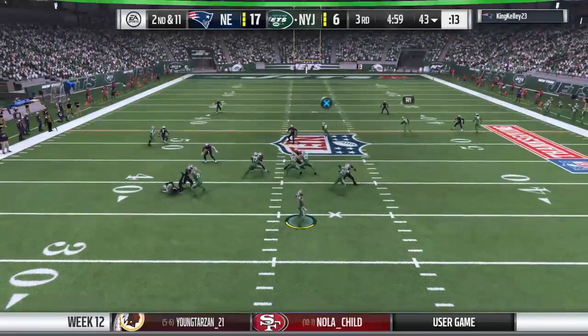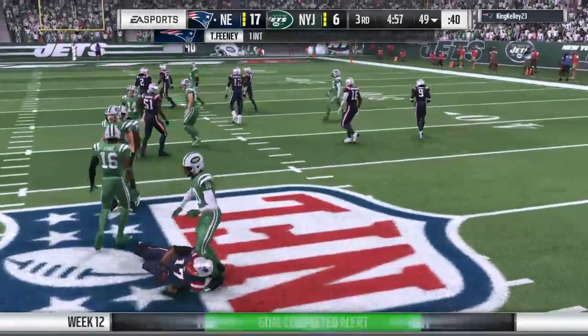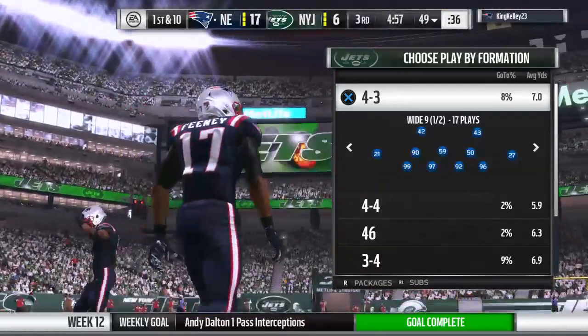And now to the air, Dalton. He rifles one that's intercepted. A great read, and it's picked off. And they get the football. They'll set up shop at their own 49-yard line.